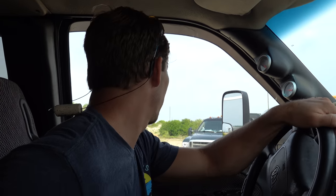We hit the dump station. We hit the freshwater station because fortunately I don't like driving 9 hours with a completely full tank of fresh water, but we don't know if we'll be able to get fresh water on Cape Lookout or at the ferry before we get there. So might as well just fill up now and we'll be ready.